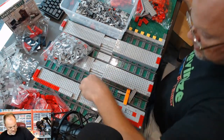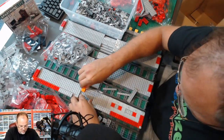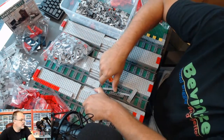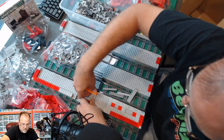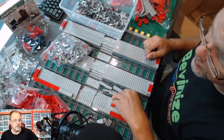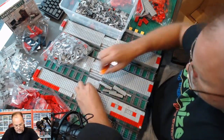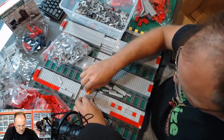Let's see, that's still got to come off. This piece has got to come off. I don't know if I can get... No, it's my mistake on the instructions. I missed a step. The instructions that they give with this set are my instructions, that are made by Paul Roos, by the way. Like I said, I just made a slight mistake is all.